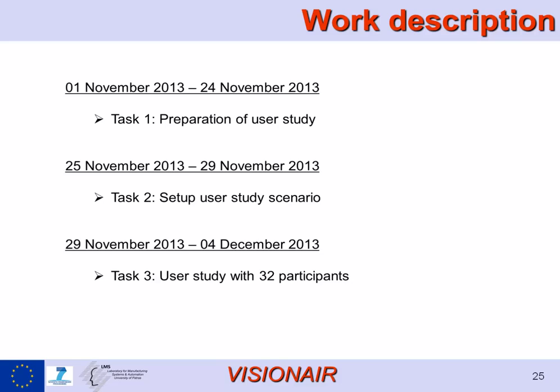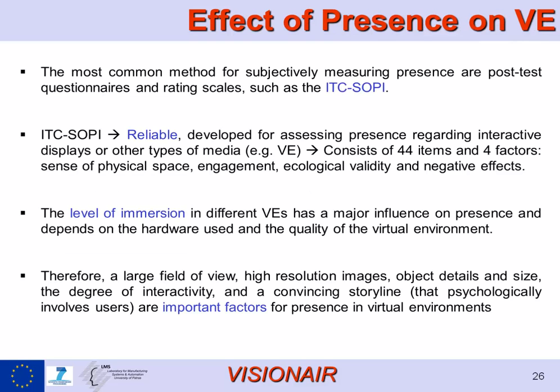As far as the work description of the second TNA, there were 3 different steps: preparation of the user study, the setup of the user study scenario, and the user study with 32 participants. Some information about the effect of presence on the virtual environment and what they used during the evaluation.